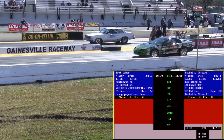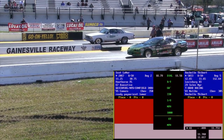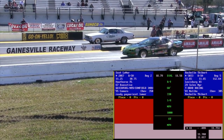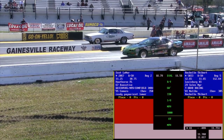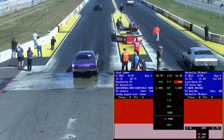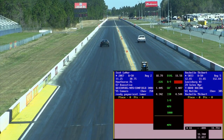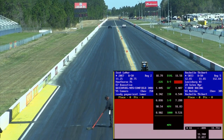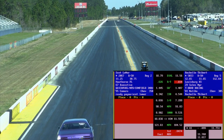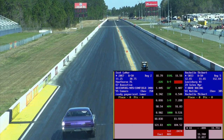Now it's Scott Lamar driving the Camaro on the right side, and Rochelle T-Bear, T-Bear Racing Team out of Division 5. They hail from Kansas. Oh, and a red light start for Rochelle. Red light. Game over. Scott Lamar goes 10.83 for the win, 121 miles an hour. 11.59 at 104 for Rochelle.